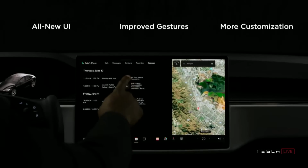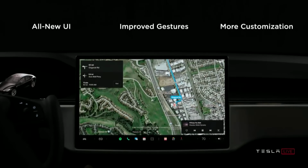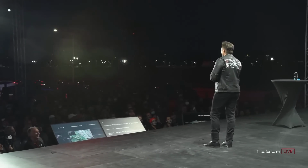So, and then we've got an all-new UI. Okay, does everybody here want waypoints? All right, fine, we'll do waypoints. God damn it.